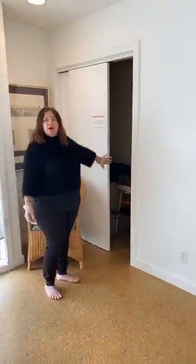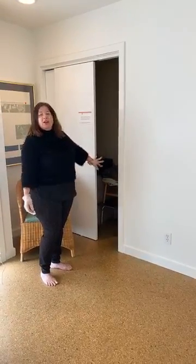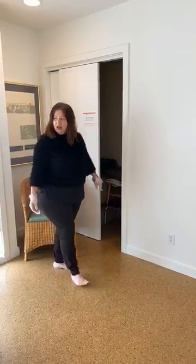And this room has double closets in it. There is a laundry hookup here. The washer and dryer is actually upstairs in the master space, but if you wanted to move the laundry down here, there is a washing machine hookup all ready to go. So come on up and we'll take a look at the master suite.